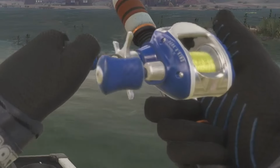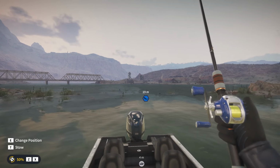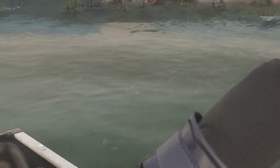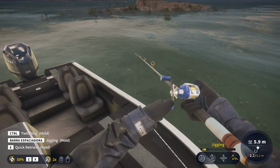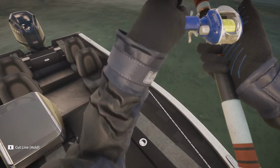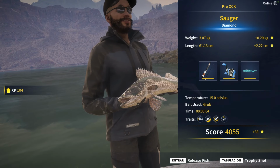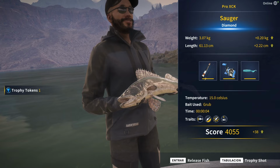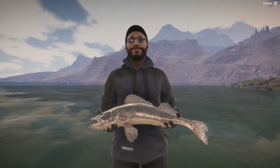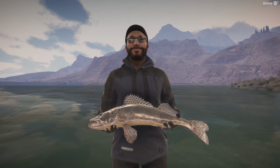Is that a sauger? You can't be serious. That thing is huge. He should bite. There he is. Yeah, this guy is a monster. Look at that. 3.07 kilos, our new personal best, our new biggest sauger. That's insane, literally the first sauger I catch today. How crazy is that? And it isn't the first time I spotted diamonds swimming next to my boat on this location. What a catch.